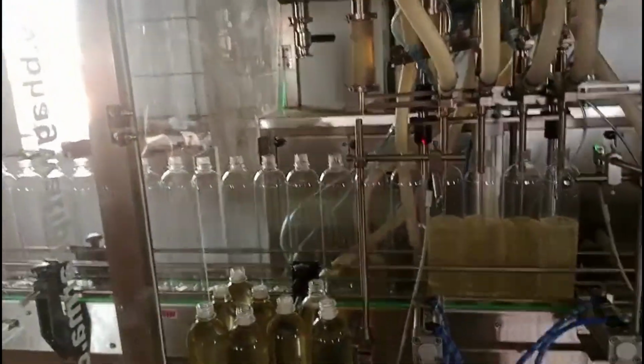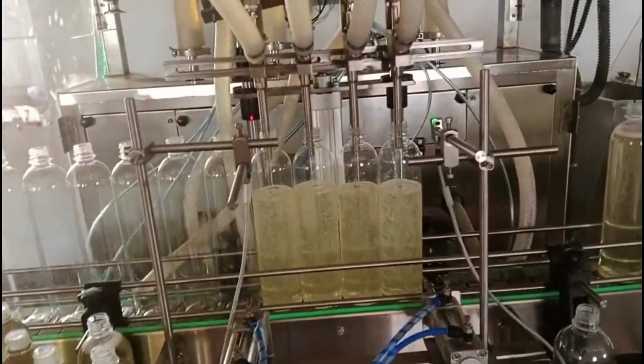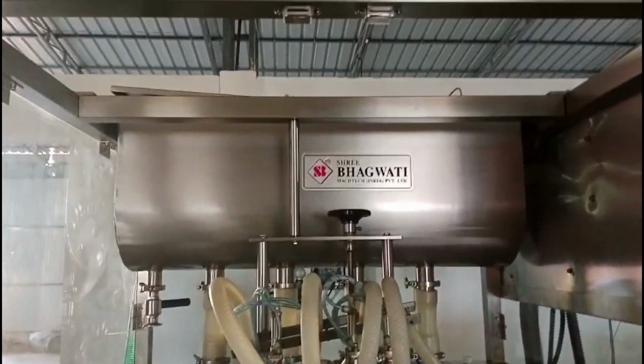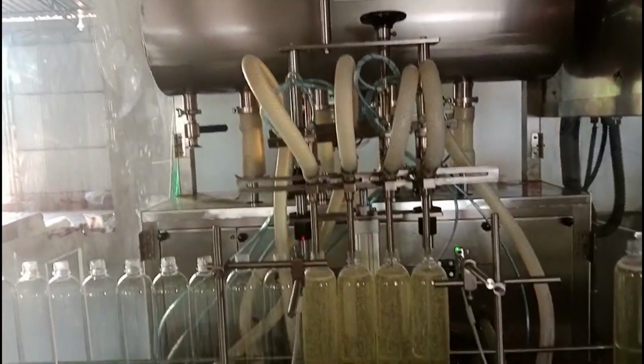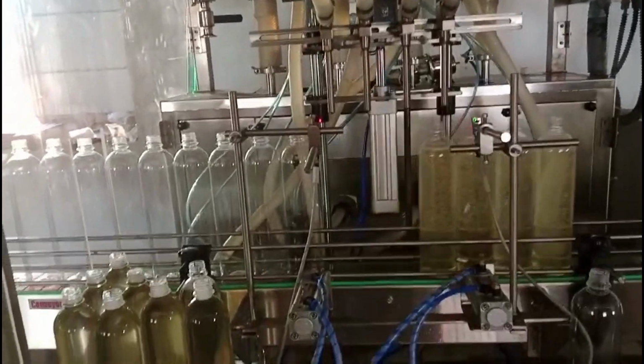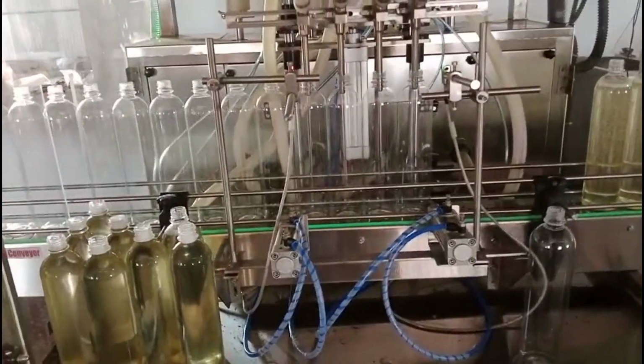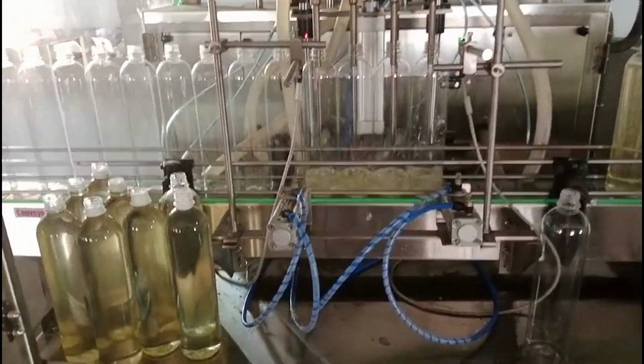An oil filling machine is a type of industrial machinery used to automate the process of filling containers with various types of oils, such as cooking oil, lubricating oil, or automotive oil. These machines are commonly used in manufacturing and packaging facilities where large quantities of oil need to be accurately and efficiently dispensed into bottles, cans, drums, or other containers.